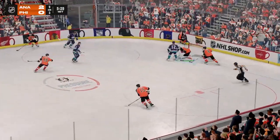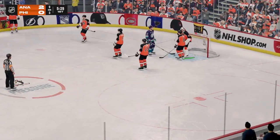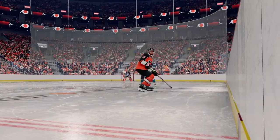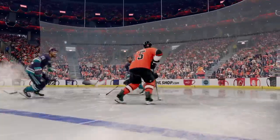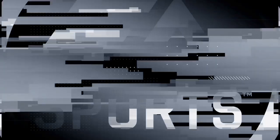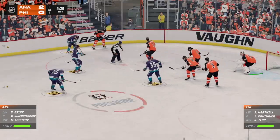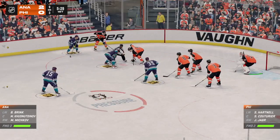Well, he's got an uncanny knack to find open space and drive to the net, James. It's because of his slippery hands. When he gets in, he typically finds the back of the net, but not this time. Goaltender read him all the way. The Ducks have put a lot of pucks on net here in the first, and they continue to lead.